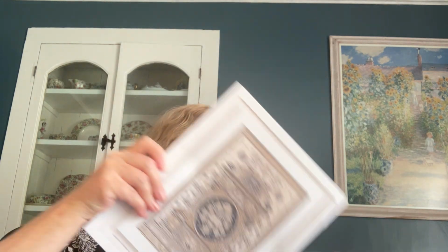Okay, those were my finishes. And now I will move into my WIPs. Some of the same ones that you've seen all along. I continue to work on those. So this is the Modern Folk Embroidery 2023 SAL.